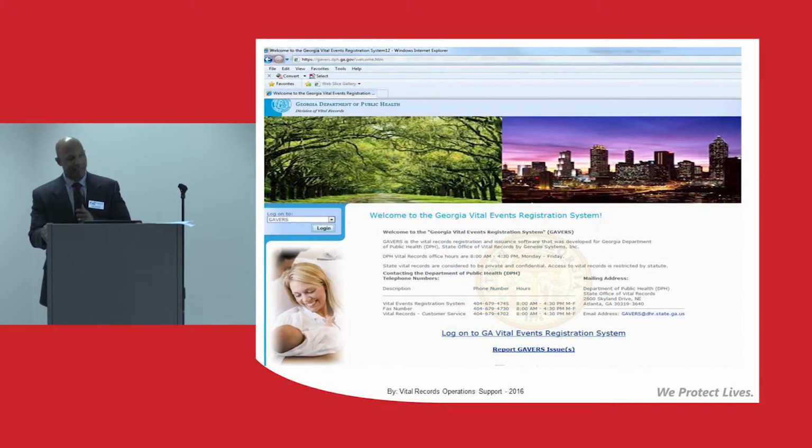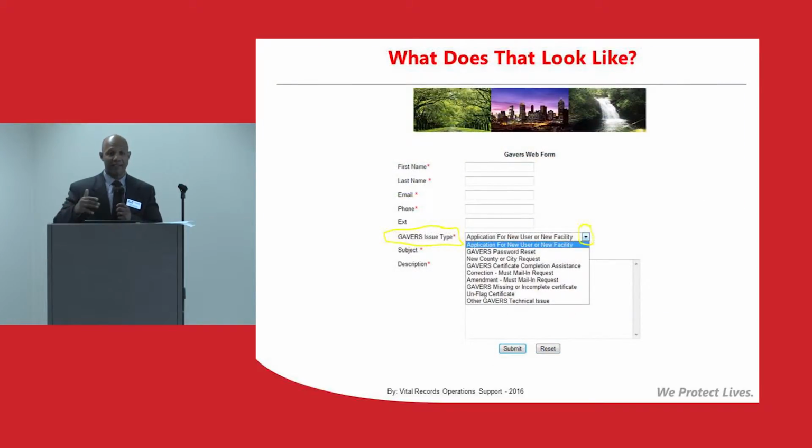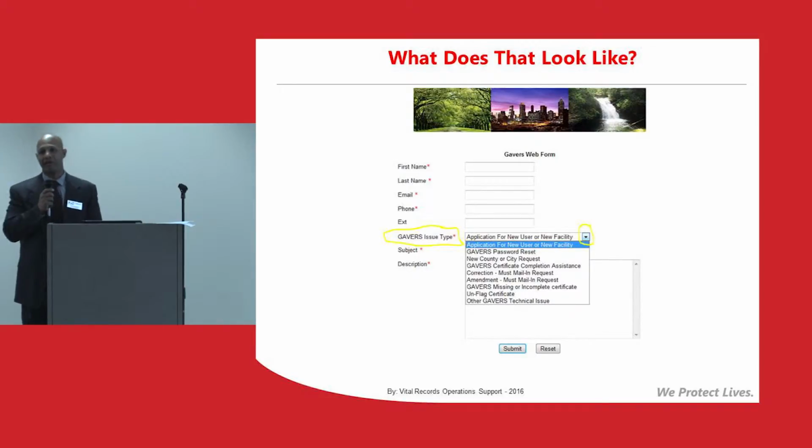What is the most important link on this page? April Cross knows that really well. What happens when you click on that link? A web form pops up, and we ask you several questions, right? What are some of those questions? What are some of those labels that we're looking for? Who is not familiar with this web form? By show of hand. So you have all seen it before. Y'all changed the drop thing now. April, you are correct. Last month, we made some changes to better support you.